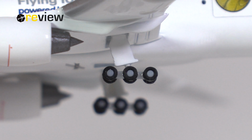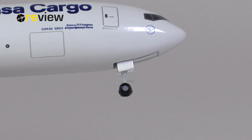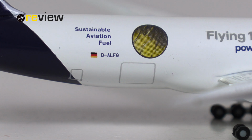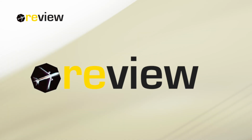That is the standard landing gear that Herpa uses for all their 777s, which is generally a good thing because that actually looks pretty nice. The only thing I'm missing here are some printed details around the front landing gear. And then last but not least, we do also have the remaining doors to the cargo compartments printed on here at the back of the aircraft and here at the front of the aircraft.